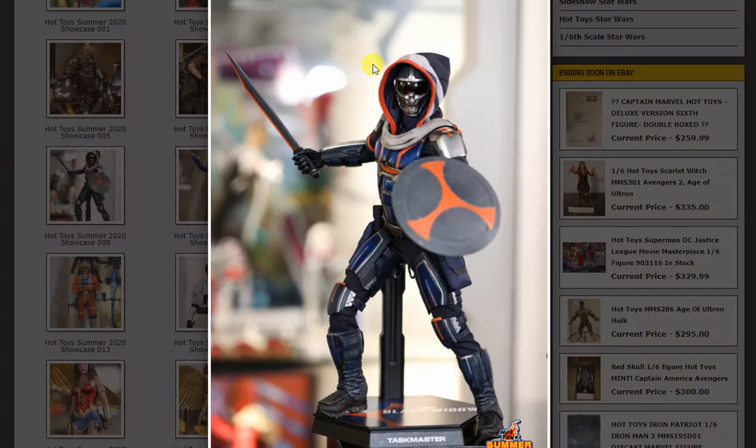And then it has the cone back piece. I'm hoping at least that once I get it in person, I can really adjust it and it can look pretty good.